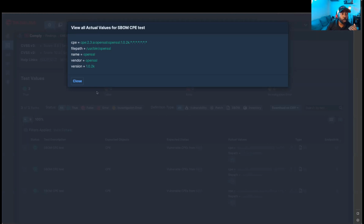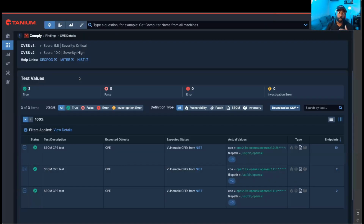This is where we can take that same concept of identifying the affected or vulnerable configuration via the Common Platform Enumerator, and we can give you the details on the exact file path, the name, vendor, and version. So you see all of that. And again, in this investigations view, we're surfacing this for all of the endpoints that were found vulnerable here, right?